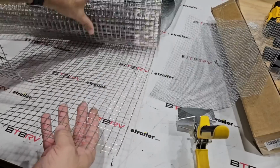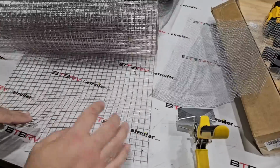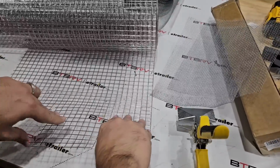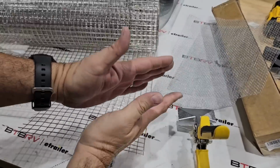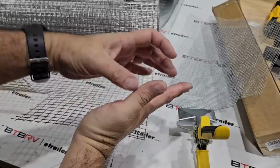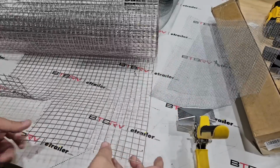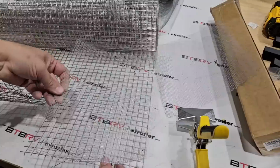Now here's my thicker mesh. This stuff is nearly 1/2 inch. I know people say rats can squeeze into really tight areas, which they can, but typically it's going to be a flat, wide opening, like 1/2 inch that's really wide. But a hole like this, unless it can break every bone in its body, I don't think it's going to be able to get into.